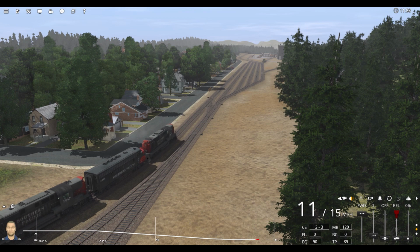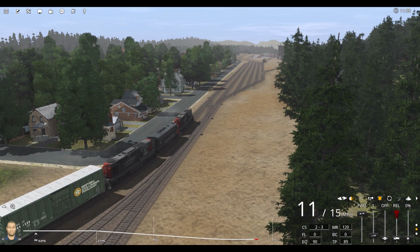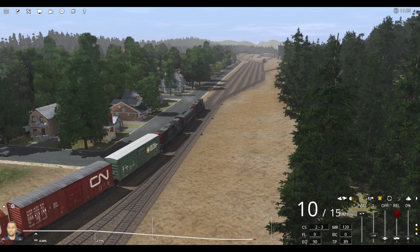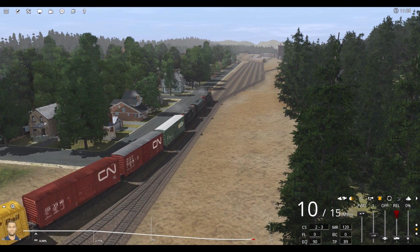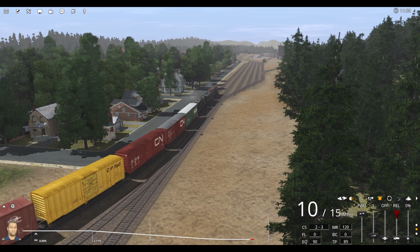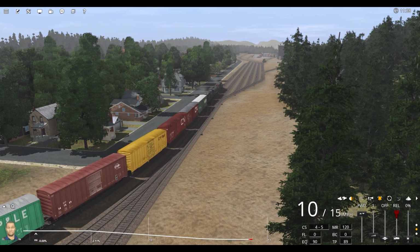Here we are coming into Scanlon Yard, affectionately named after the yard that gave me the inspiration for this, which was off the Oregon Joint Line. If you've never seen the Oregon Joint Line on YouTube, it's a nice, lovely in-scale railroad that operates. Very fun videos to watch and a very nice concept in that layout. So, I named this yard after one of the ones on that layout.